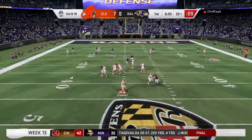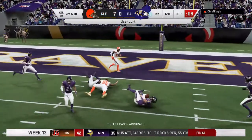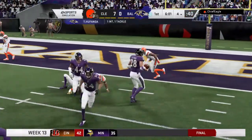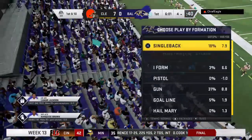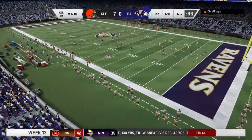On 3rd down, Mayfield looking deep downfield into a double team, and it's intercepted. Picked off inside the 5. And a big turnover there as his guys will get the football back.